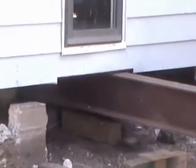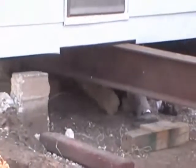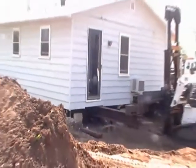See that guy? It's a pretty dangerous job. He's underneath there right now, putting blocks, raising it up a little at a time. We'll check back with you.